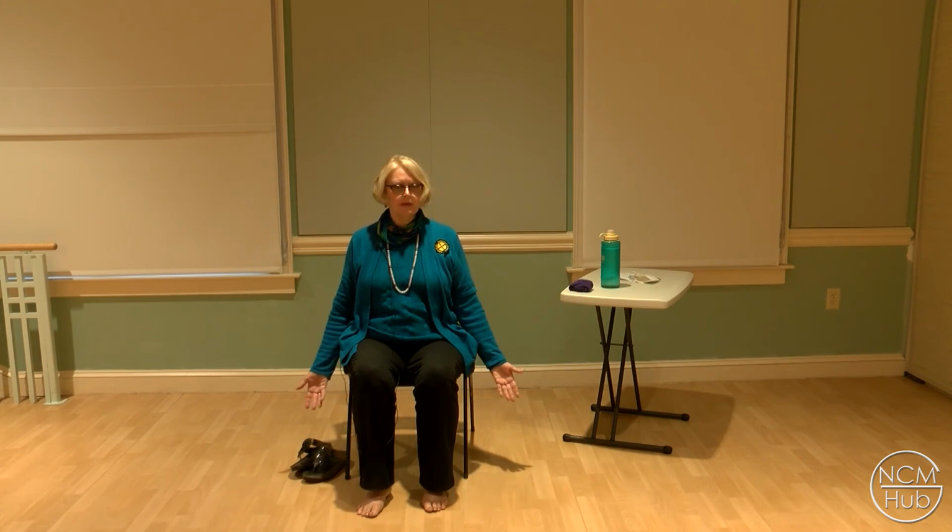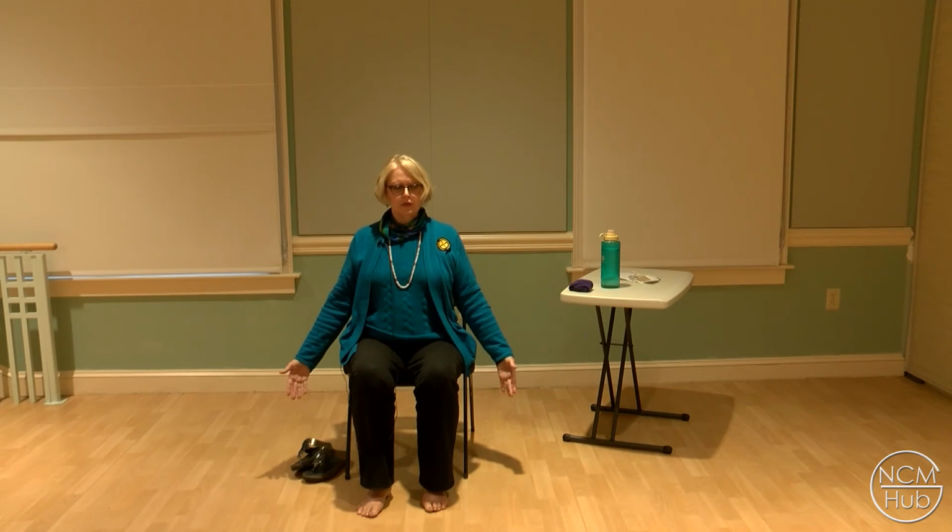And then turn your hands palms out. Feel that rotation in your shoulders, feel that stretch across your chest as you rotate your shoulders out.